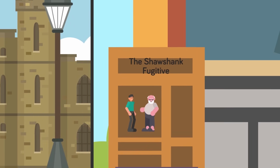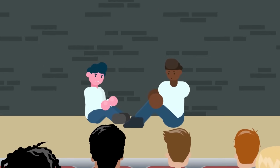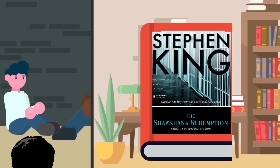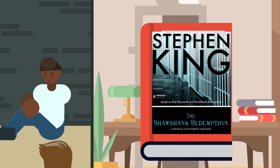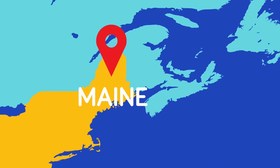Does that mean this is the real-life story behind the movie? Well, the short answer is no. The connection was always fairly tenuous. The Shawshank Redemption, which starred Tim Robbins and Morgan Freeman, is based on a Stephen King novella that is a work of fiction. Both the movie and the story take place in Maine, not Ohio, the location of filming notwithstanding.